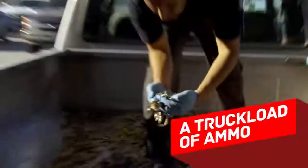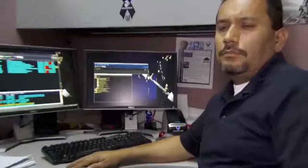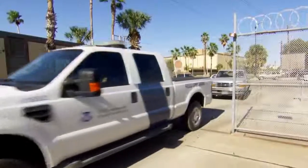A truckload of ammo. In Brownsville, Texas, stolen cars are often used to smuggle illegal goods across the border. In order to uncover them, special units are thoroughly inspecting these soon-to-be exported vehicles. One of the cars had signs of tampering, though. The tailgate was welded shut, which seemed rather odd. Who welds the gates anyway?